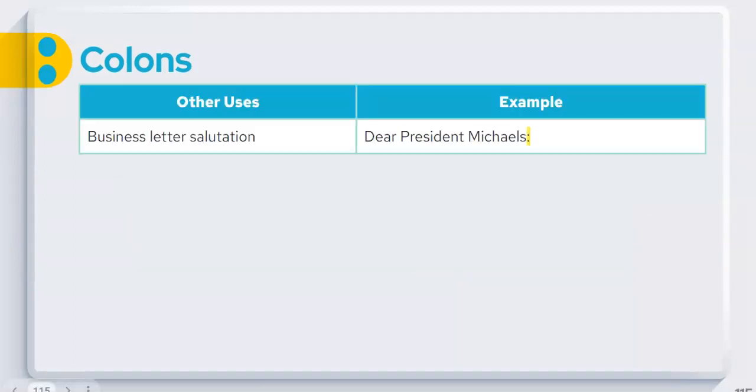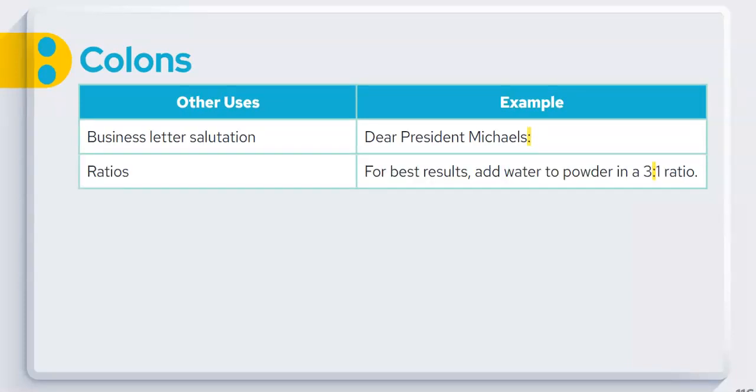Colons are also used after the salutation in a business letter, as shown here. In ratios, by the way, when reading a ratio aloud, the colon is replaced by the preposition to. For best results, add water to powder in a 3-to-1 ratio.